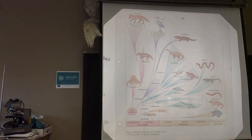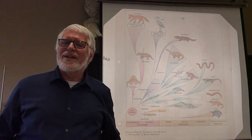You can see there were a number of dead ends here, the plesiosaurs and the ichthyosaurs, which are kind of the dolphin version of lizards. There really isn't any good equivalent for that. There are none of these still around.